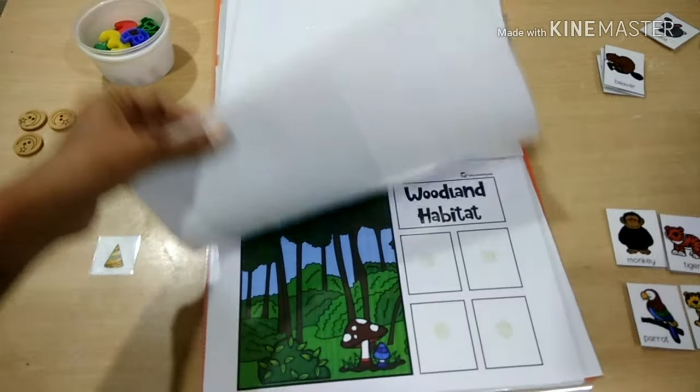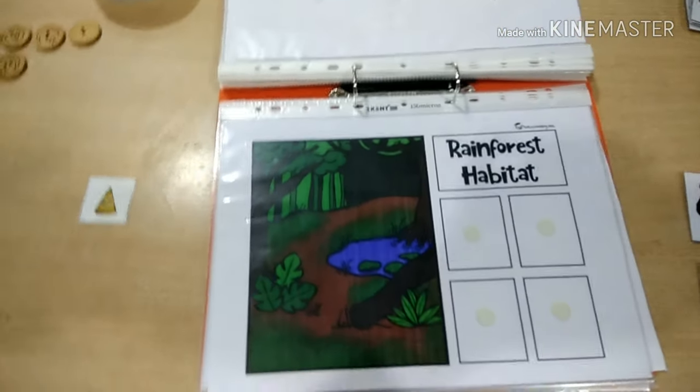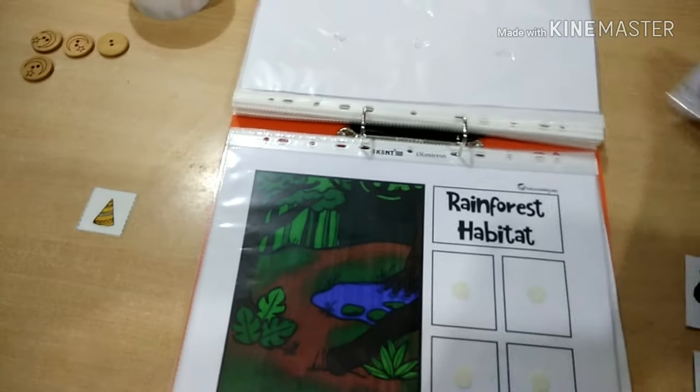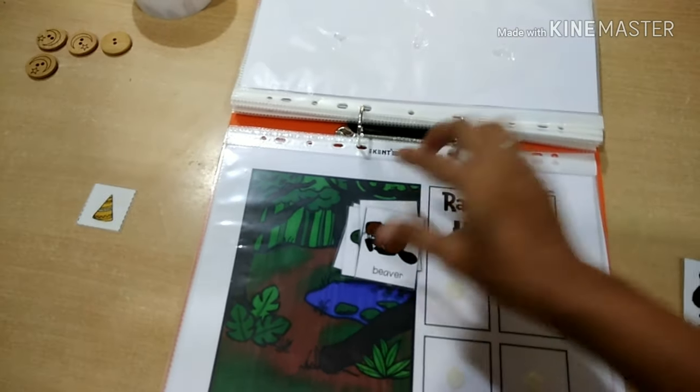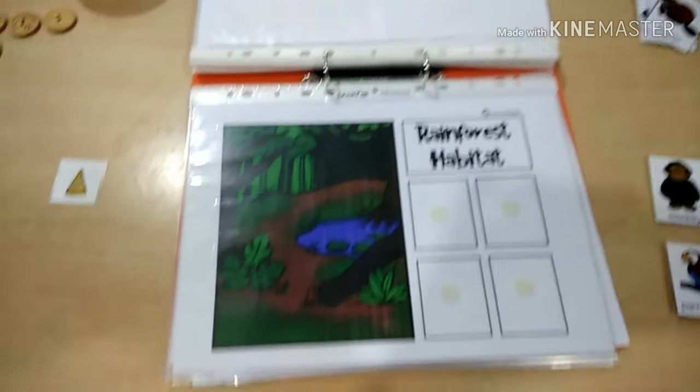The rainforest, woodland and wetland habitats are still yet to be done. So there are many printables, many cutouts of the animals, and the child has to match the habitat in which that animal lives.